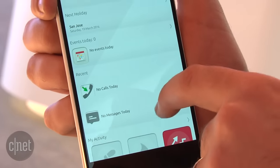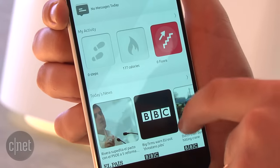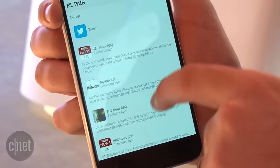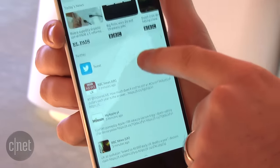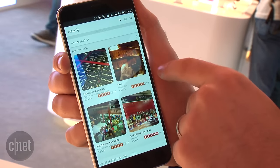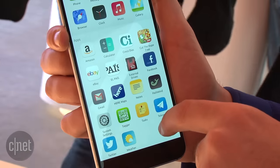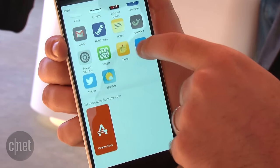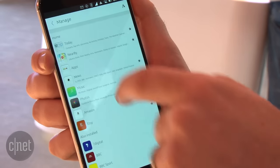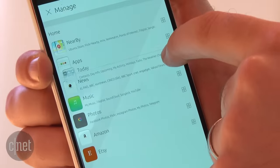Now, the idea of scopes is that it pulls in lots of information. Now, that could be from locations around you, it could be from other apps. So you've got things like news and calendar alerts here. If you swipe through, you can see places nearby, you can see apps you might like to install, or news stories. If you want to customize these scopes pages, then you just swipe up from the bottom of the screen here, and you can arrange all the different pages there.